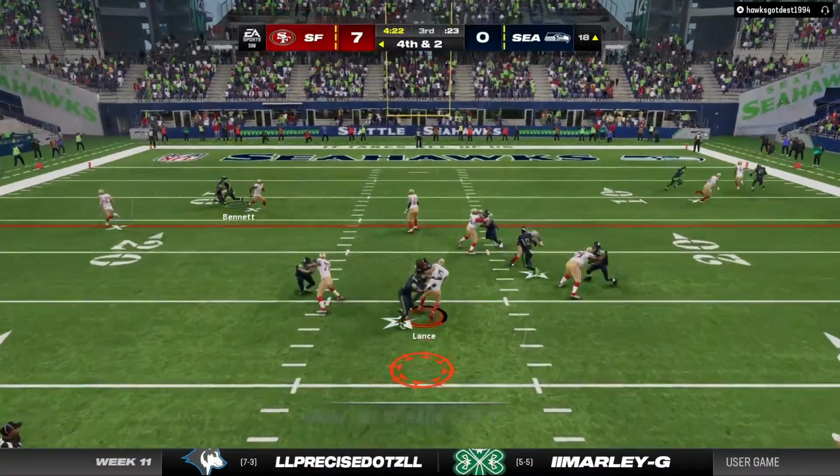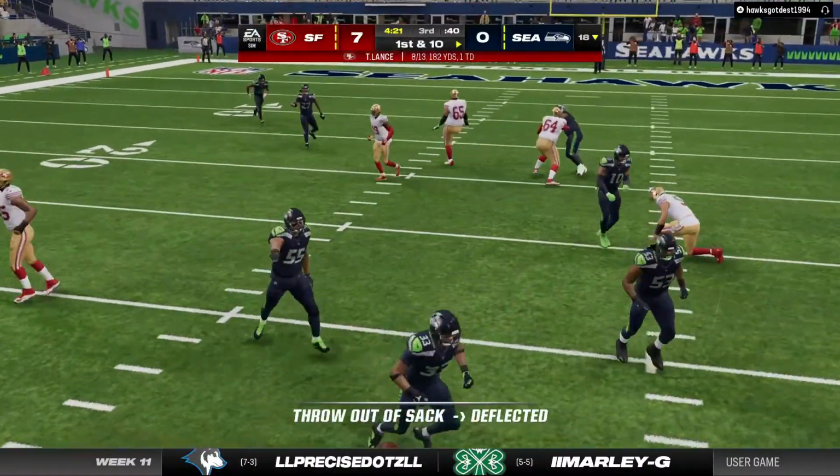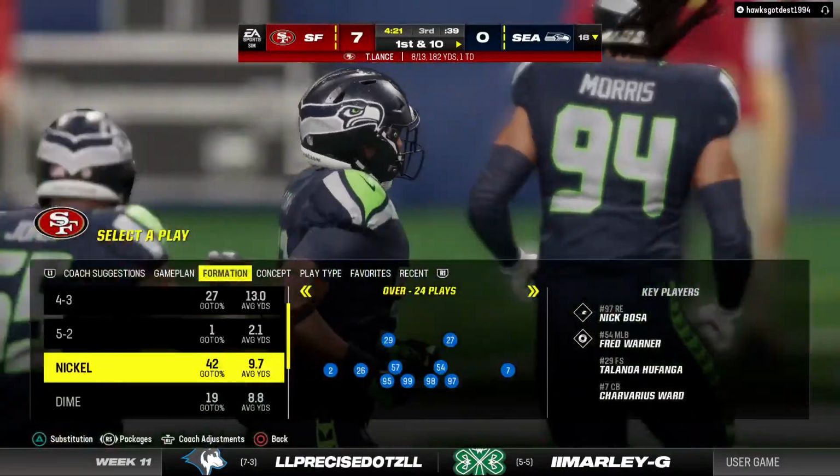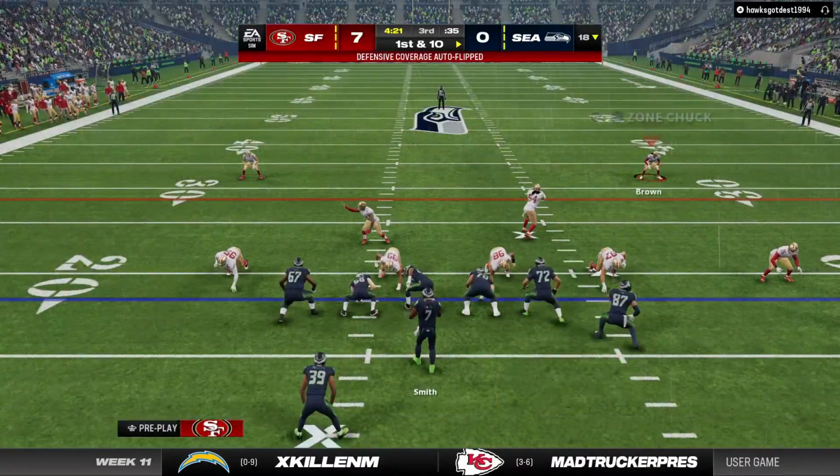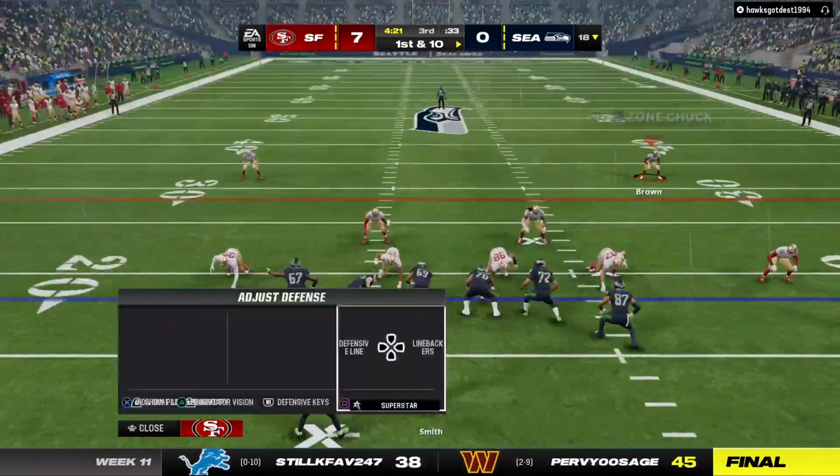Lance to throw for it on 4th down. A hit as he throws, and this is going to be incomplete. The Niners go for it, but it doesn't work out. And the Seahawks are going to take over the football.